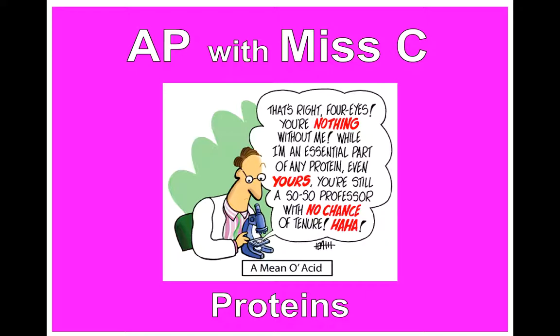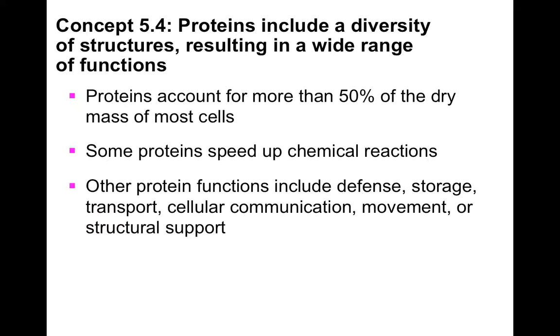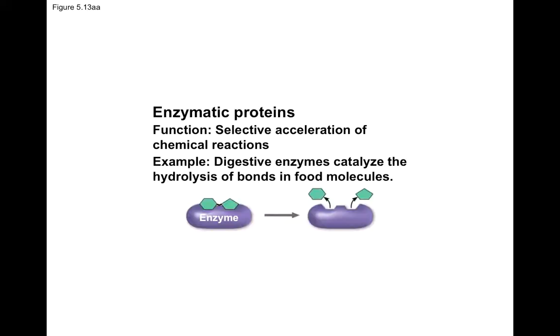In this episode, we're going to look at the very abundant category of biological molecules called proteins. So let's get started. Proteins are extremely important in living organisms. They make up more than half of the dry mass of most cells, and they have such a wide variety of functions in the cell. Let's briefly go through them.